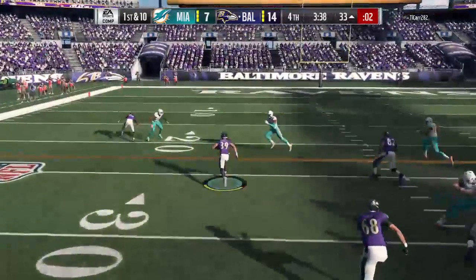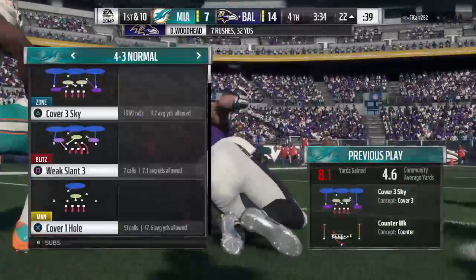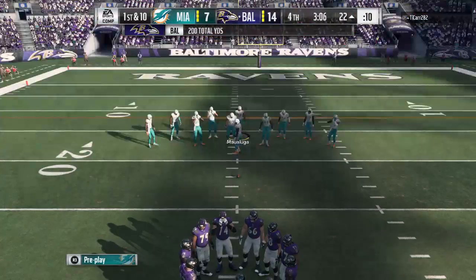Here's Woodhead. And some space here. And brought down, but not before they're inside the 25. It's a pickup of 11 and a Baltimore first down.